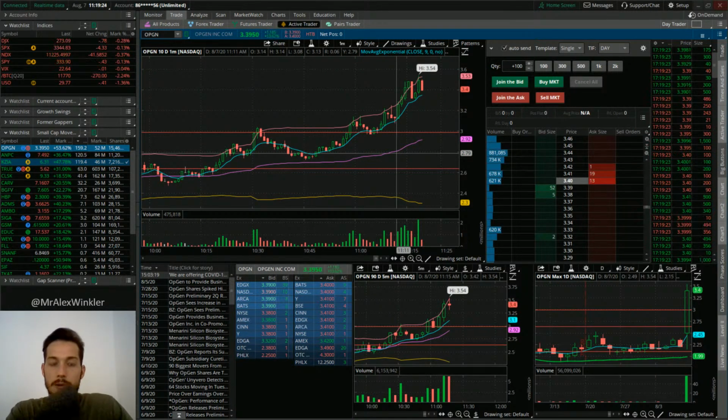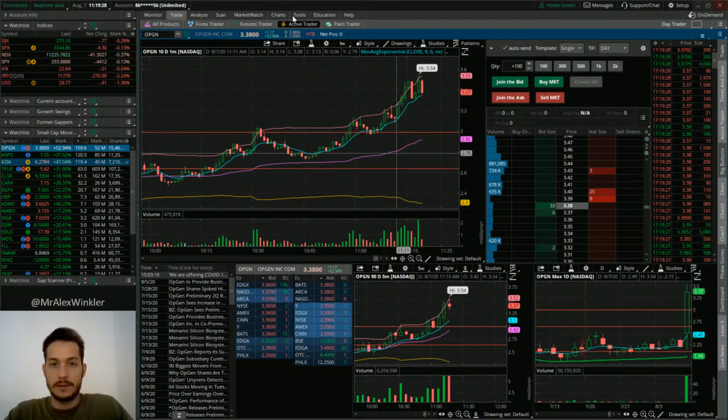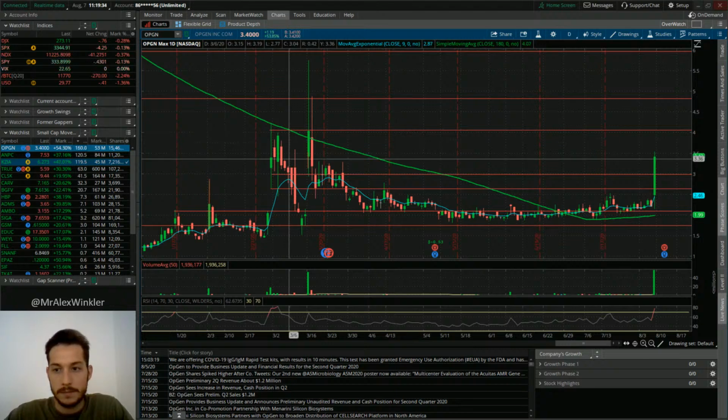Yeah, OPGN actually does have a nice little chunk of volume coming in for sure. 3.6, kind of a classic zone for resistance popping up. 3.5, I meant.